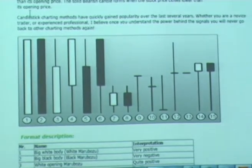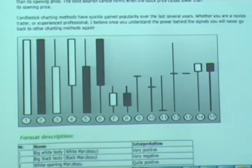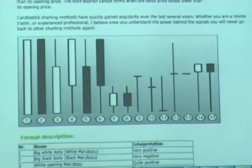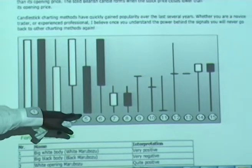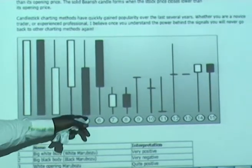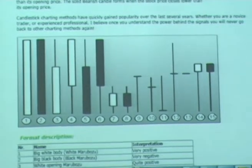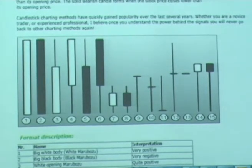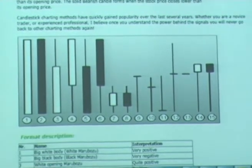People bought low and then sold. The same thing with this one too. The market went this high, it opened here, went this high, but closed down here. So you have to get an idea from these. This one we call the hammer. This is the inverted hammer, the upside down hammer, which means the market closed down for that day. Then this one too, number 6.